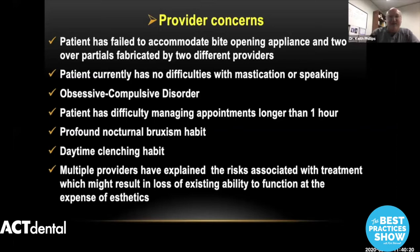He's got the profound nocturnal bruxing habit, so anything we put in there, I'm going to worry about after the fact. Danny talks to you with his teeth together. He clenches all the time. He never opens his mouth when he speaks. Multiple providers have explained the challenges of the case, the expense of the aesthetics, not really an issue for the VA. I could have approved this to be done outside, but I had trouble with the ethics of this. What if we're making Danny a dental cripple? So there's a review of the case.